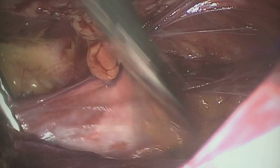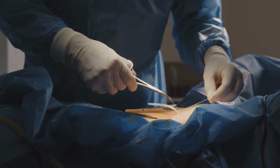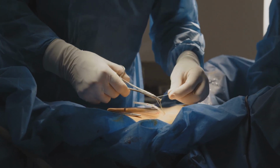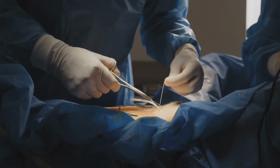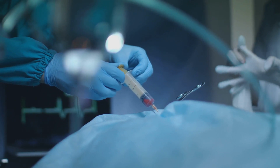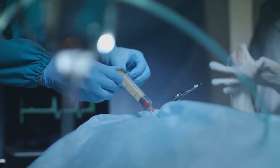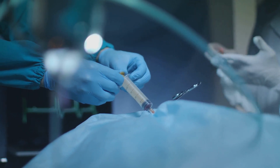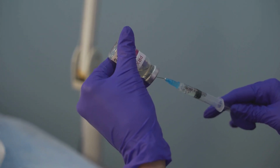Imagine navigating through layers of tissue, each with its own unique texture and resistance. The epidural needle, when advanced, encounters these various layers, each providing a certain degree of resistance. The loss of resistance technique involves feeling for a sudden decrease or loss of resistance, which signals that the needle has entered the epidural space. But how exactly is this technique performed?